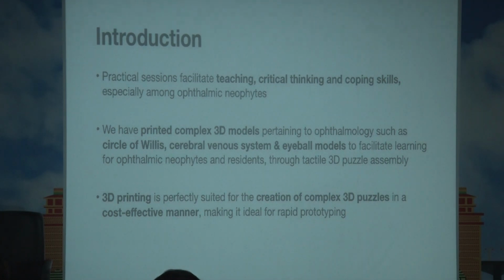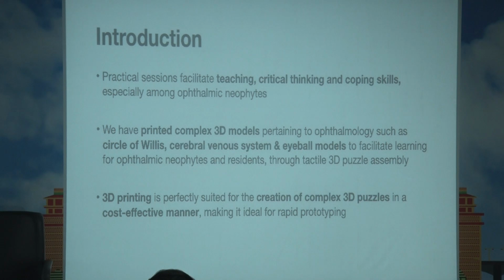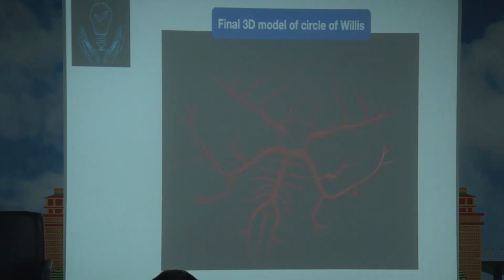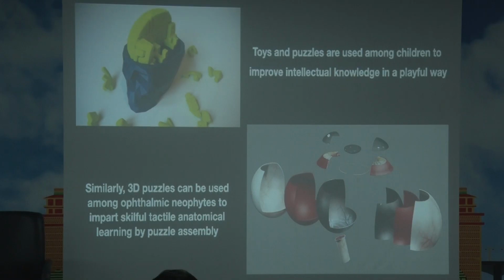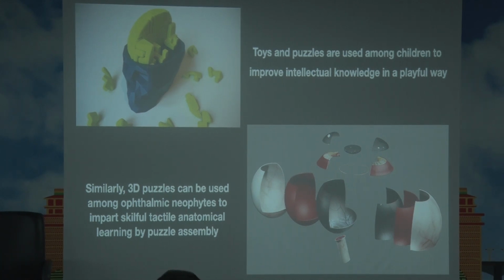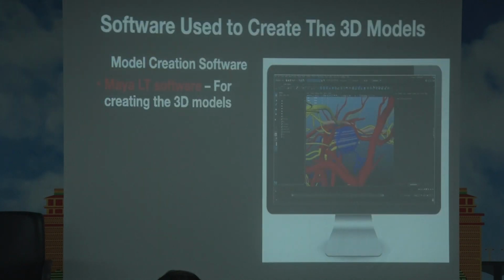in a puzzle manner, like a puzzle assembly, like an automobile engineer or a computer science engineer, to see how they can assemble it and then learn structures like that. This is a printed model of our cavernous sinus, the circle of Willis and the eyeball structures. We utilize the concept used for children to improve their intellectual knowledge. We buy and give them puzzles so that they play and also learn. Similarly, can we do the same thing in ophthalmology? Anatomical tactile learning was the purpose.